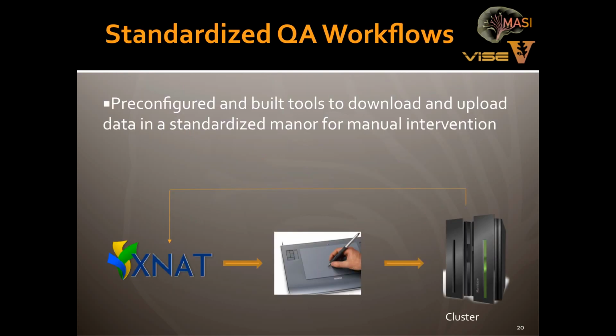With that, we've got standardized tools that we've built to download and upload data for manual intervention. This is super common in FreeSurfer. It could totally toast out on someone who's got Alzheimer's or hydrocephalus. It usually fails in the ventricles. But we do have some standardized tools that download the data onto the cluster. You can edit it, push it back into XNAT, and then rerun all of that data on ACCRE with your updated information and see if your results turn out a little bit better.